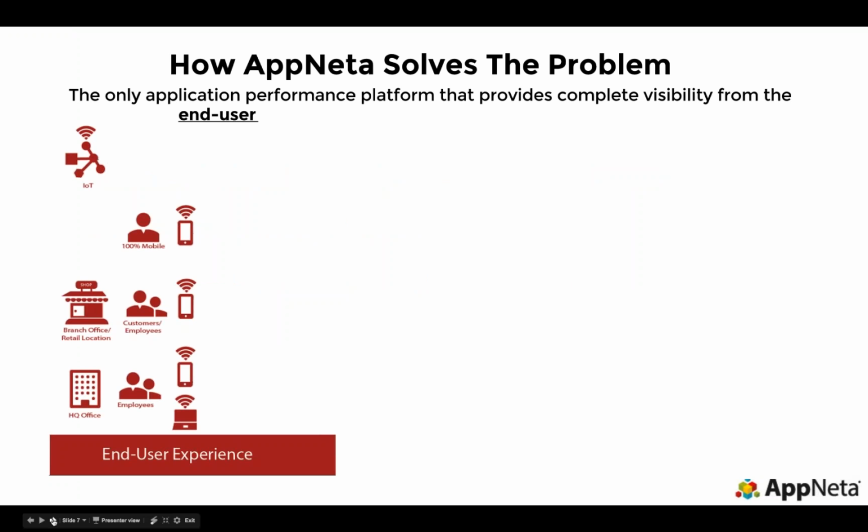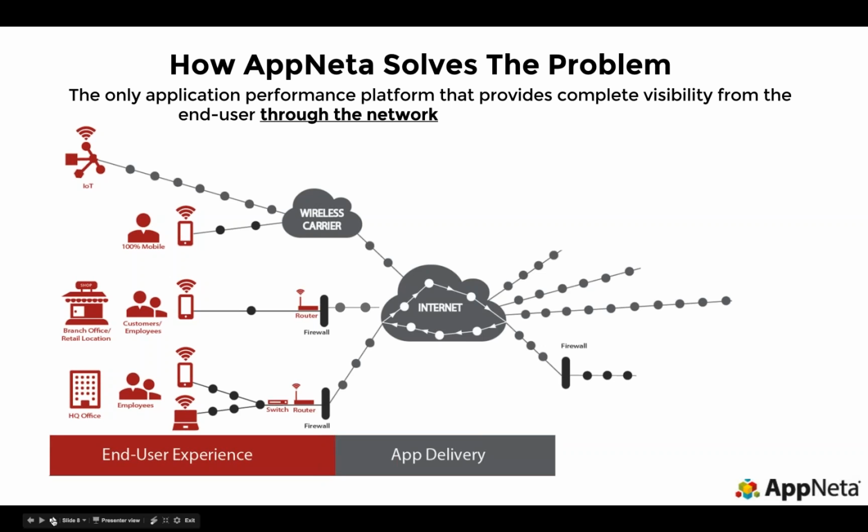So we start at the end user. Our solutions start at the end user, whether that's in a branch office or employees that are accessing via mobile device, accessing through Wi-Fi inside your company firewall or outside your company firewall. Then we provide a very unique technology that I'll talk about in a second that allows us to really look at the application delivery pathway and see all the steps that go into it.